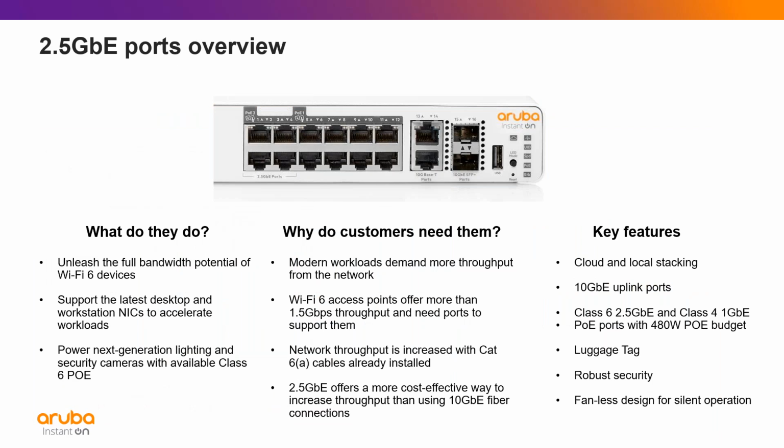So if we look at the 2.5 gig ports overview on this particular switch, we talked about where they fit. We talked about Wi-Fi 6. Well, I mentioned workstations earlier. A lot of the newer workstations now have 2.5 gig NICs on them, in some cases even a little faster, 5 gig or 10 gig. So to be able to support that is possibly a need as well. And then there's the need for additional power, which the nice thing about the 1960 is it supports that 60-watt standard, as I mentioned, so I'm able to power things such as some of the advanced lighting and the security cameras and such, with Class 6 PoE. So why do customers actually need it? Well, for all the reasons I talked about, the additional throughput requirements, all these new devices.